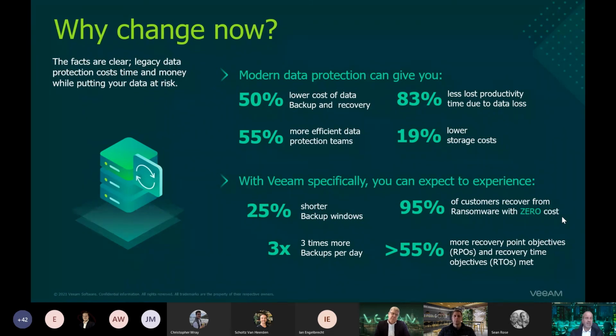Another benefit they will see is an improvement in their recovery point objectives, their recovery time objectives, and obviously more substantial ransomware protection. We've hammered on that, but I think that is something that we really need to be cognizant of right now. Of course, there's the cost side of that aspect as well. Just as a matter of fact, about 95% of our Veeam customers that are utilizing Veeam right now have experienced little or no financial impact at all due to any ransomware attacks that might have been knocking on their door. They also had a 3 times shorter backup window and greater than 55% more recovery point objectives and recovery time objectives met. So I think that speaks volumes.